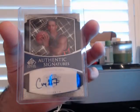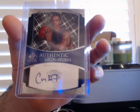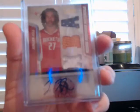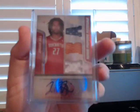Channing Frye, SP Signature Edition autograph for the Arizona PC. And from Absolute, Jordan Hill, triple relic autograph, numbered out of 499 for the Arizona PC.